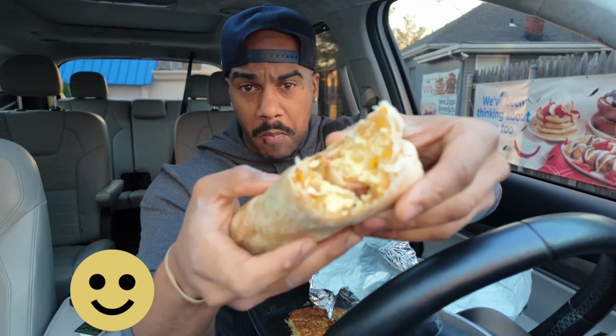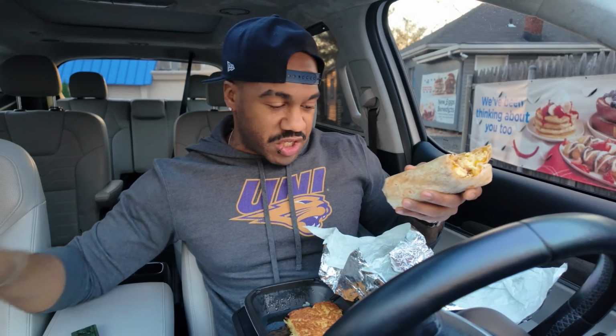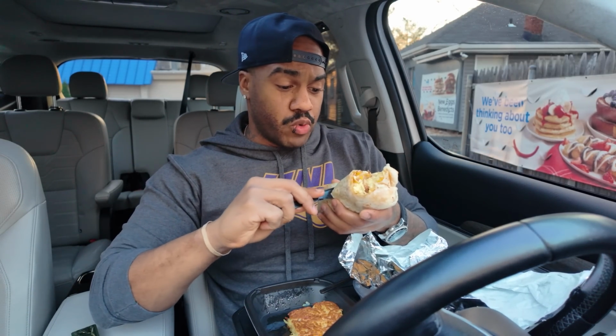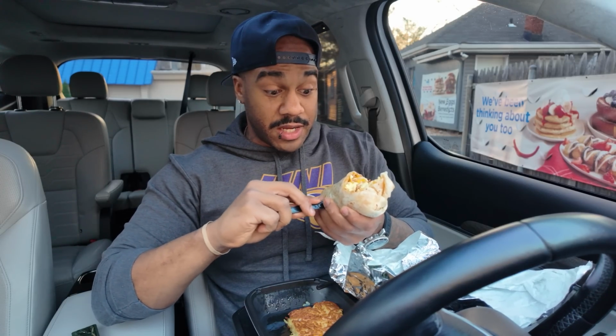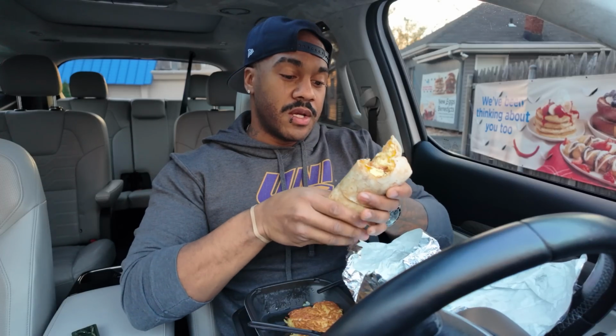There's at least 10 eggs in here. Like when they say big burrito, it's definitely a big booty burrito. Now I'm going to cut this because it says that there's hollandaise in it and I don't get any at all. It also came with salsa in the picture. Cutting a burrito in your hand is crazy work. But you can see it's fluffy because it cut right through the damn thing.